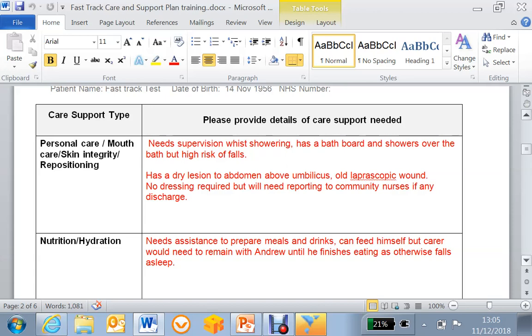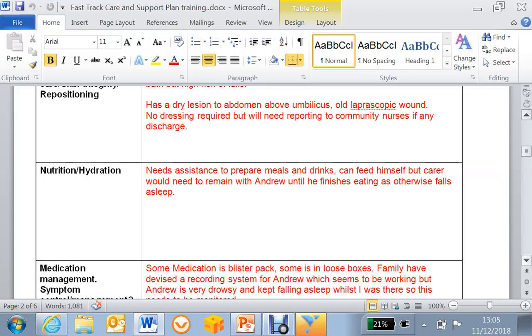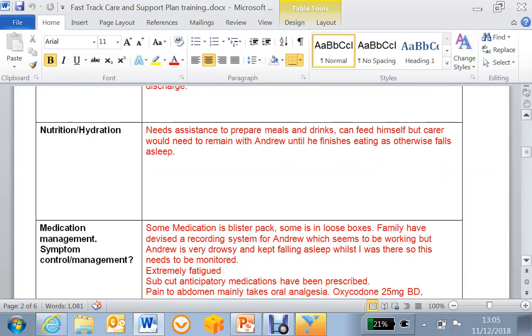And really you need to give a good description of the patient's needs, because this care plan is then forwarded to either the care agency, or if it's a care home, just forwarded to the care home, and this informs them of what care the patient requires. So it is important that you are thorough. It also supports the level of needs that you're saying they need in the first document.